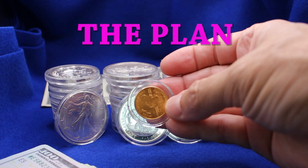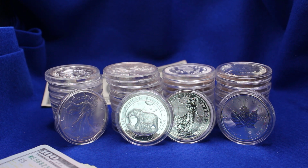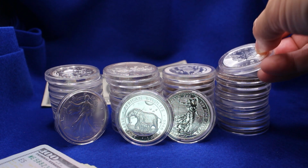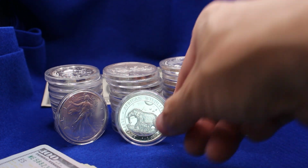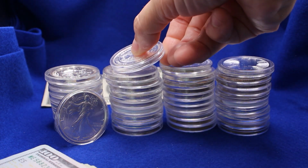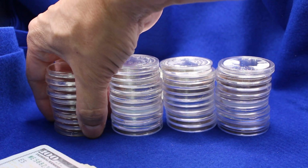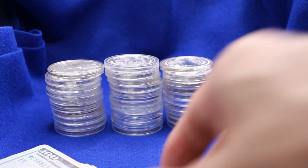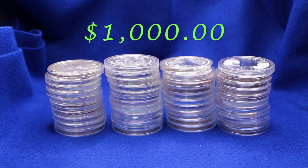First, let me say that an emergency fund is an essential part of any financial plan. That goes without saying. It provides a safety net for unexpected expenses such as car repairs, medical bills, or even a job loss. While many people choose to keep their emergency fund in cash, others prefer to diversify their savings with precious metals, like silver and gold. And yeah, I'm one of them. And I really believe it works. It has helped me out in the past. In this video, I'll show you how to create a $1,000 emergency fund with silver and gold.